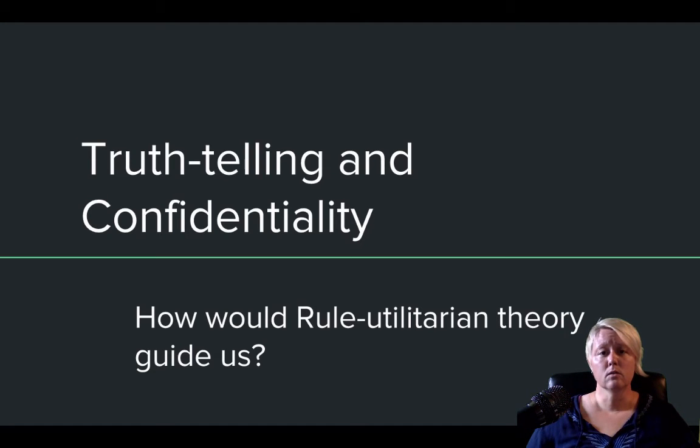As far as telling the truth, the utilitarians might say, it's important to tell the truth. We saw the consequentialist argument a few moments ago that telling the truth to patients results in greater trust among patients and physicians and allows physicians to better meet the principle of beneficence. So it helps to foster trust in the long run. And same with confidentiality. Following the rule of keeping a patient's information confidential builds trust between patients and physicians.